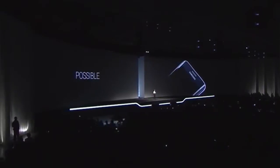Now we have the first devices of each kind, the S6 Edge. It has an amazing viewing experience, a more comfortable grip, and above all, your friends will think it's very cool.